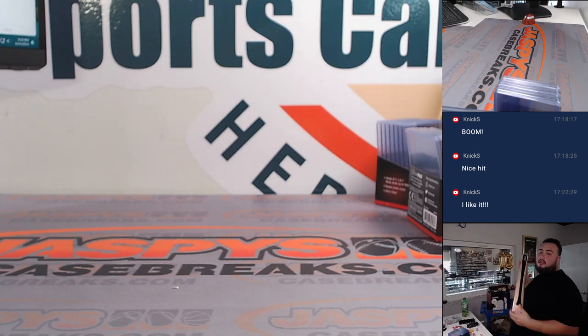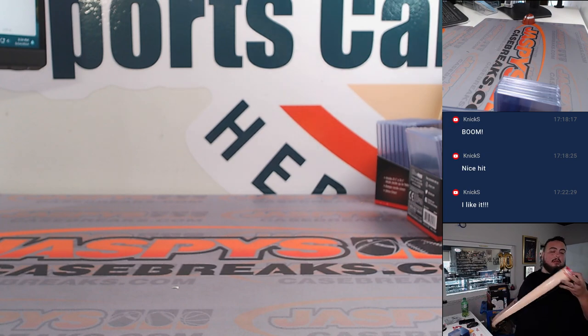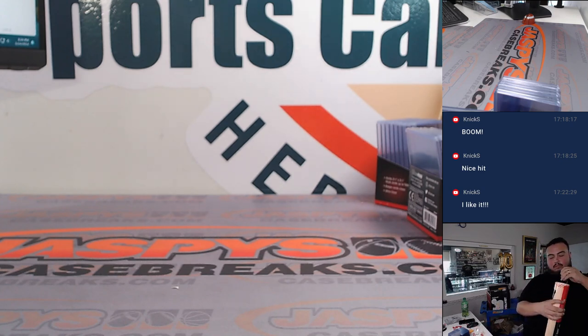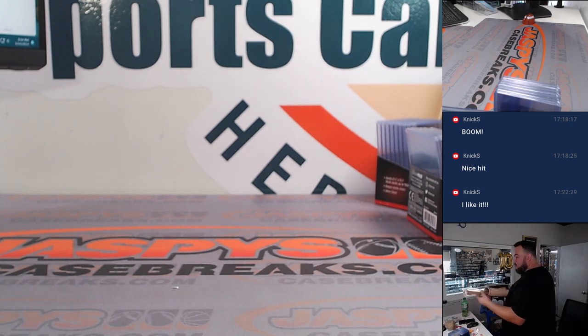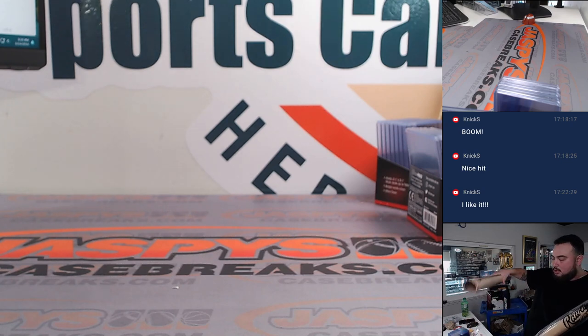Alrighty, guys, down to the final item. Autograph bat, baby. Autograph bat. So, they made 100 of these. Series 2. That's the COA, maybe? No, it's just a little piece of that.